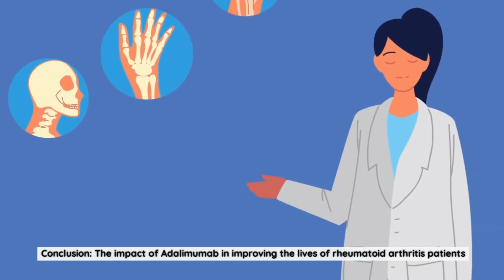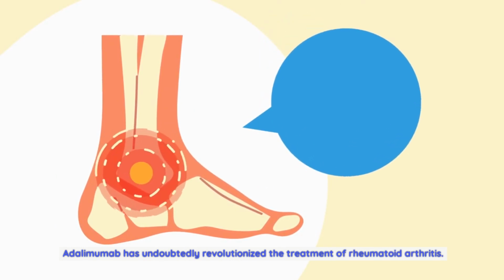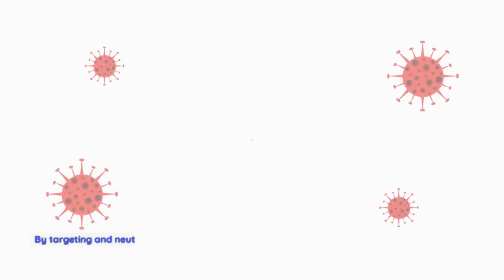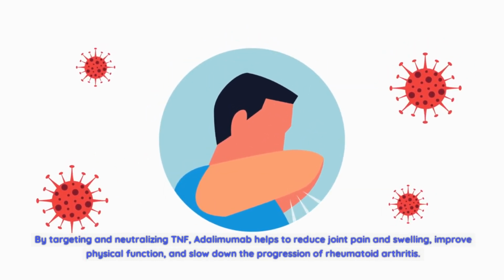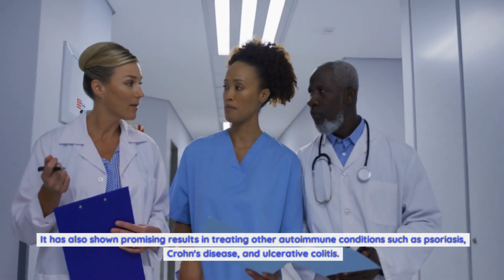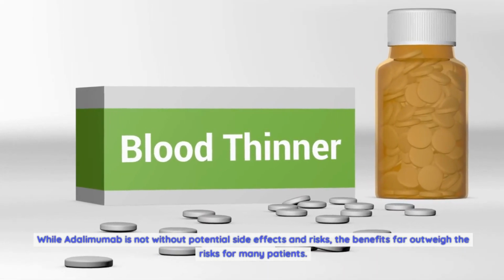Conclusion: the impact of adalimumab in improving the lives of rheumatoid arthritis patients. Adalimumab has undoubtedly revolutionized the treatment of rheumatoid arthritis. This game-changing medication has provided millions of patients with newfound hope and relief from the debilitating symptoms of the disease. By targeting and neutralizing TNF, adalimumab helps to reduce joint pain and swelling, improve physical function, and slow down the progression of rheumatoid arthritis. It has also shown promising results in treating other autoimmune conditions such as psoriasis, Crohn's disease, and ulcerative colitis.